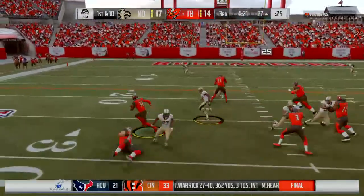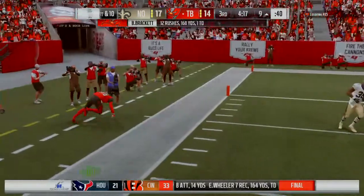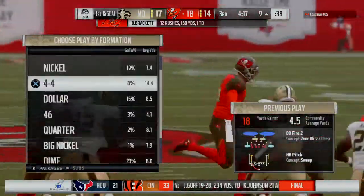That hurts right there, man. Now they'll run it on the toss. Get your ass out. 18 yards there, and it'll be a first and goal.